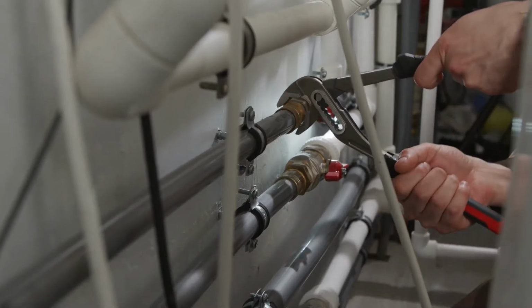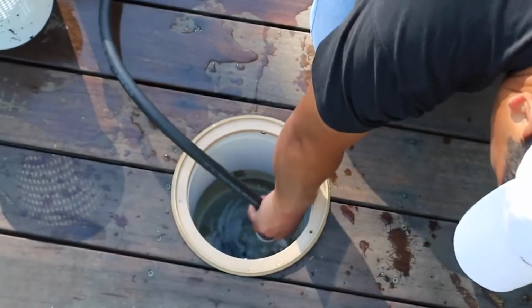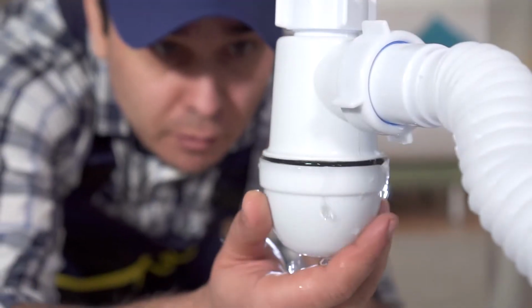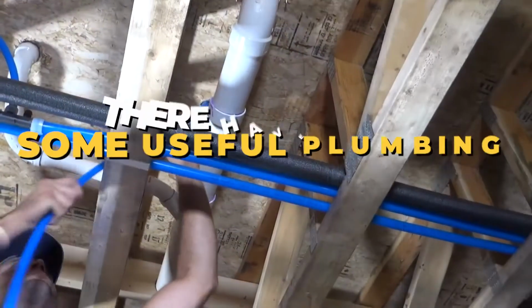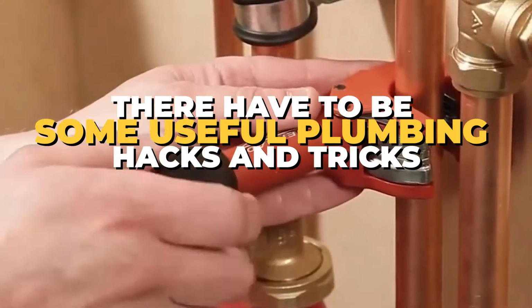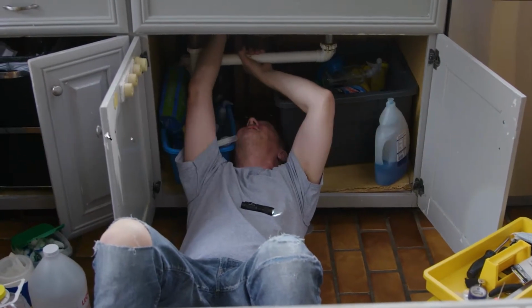Plumbing is an indispensable job, which has been around for thousands of years. Plumbing is important enough to be an essential service. Getting plumbers to come and fix something may be expensive. Wasting water may also be expensive. Do you want to find easier ways to use plumbing to your advantage? We were thinking there have to be some useful plumbing hacks and tricks out there, so we did some research and produced this video. We hope you enjoy watching it as much as we enjoyed making it.